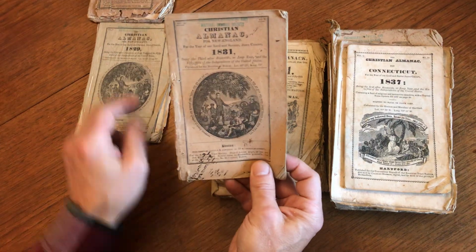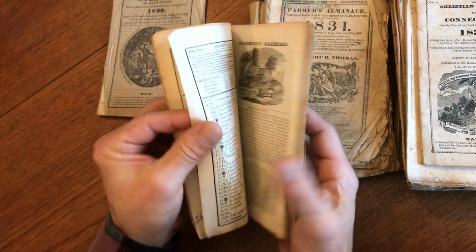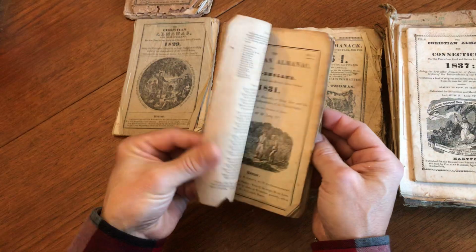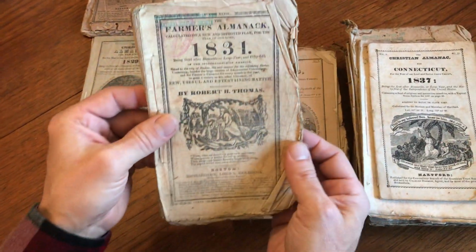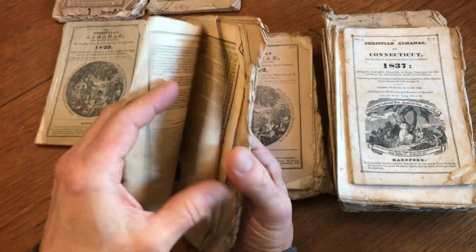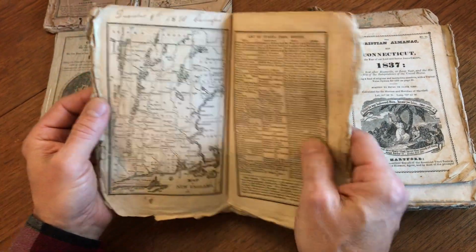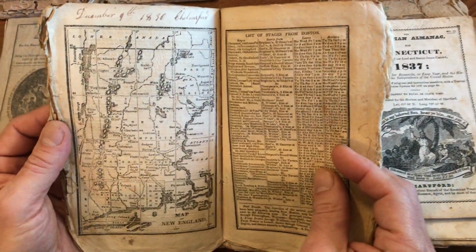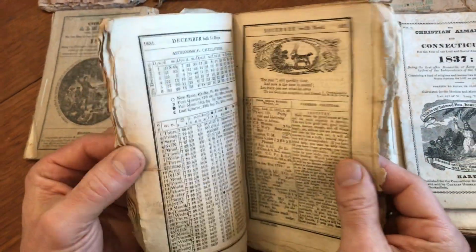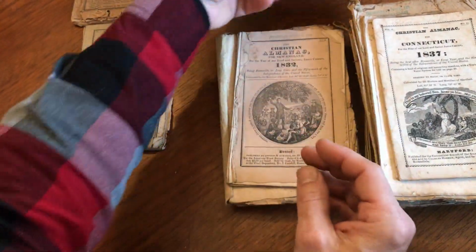And so here's another 1831, different year from this first one we saw, and there's a great woodcut there of agriculture and farming. And then we've got this 1831, different one, Robert Thomas, Boston. And again, original deckled edges, original string tie. This is interesting because this is a very interesting woodcut map here of New England. Could be serographic, I'm not really sure. But at any rate, we have again a series of woodcuts for seasons of the year.